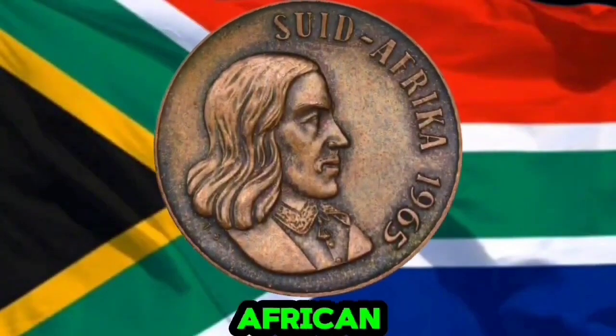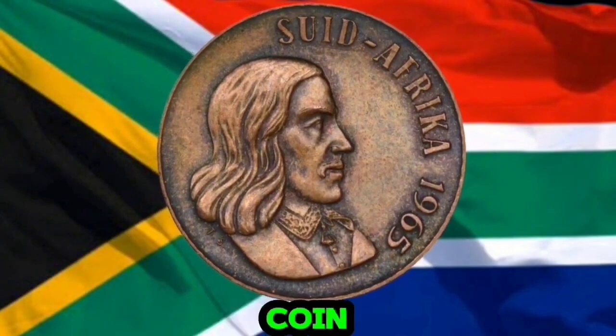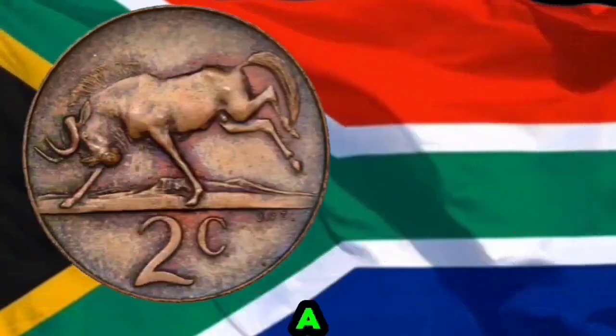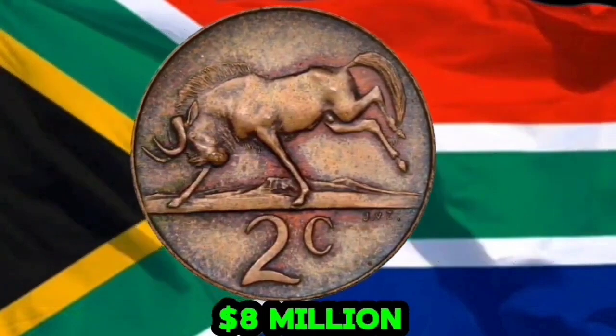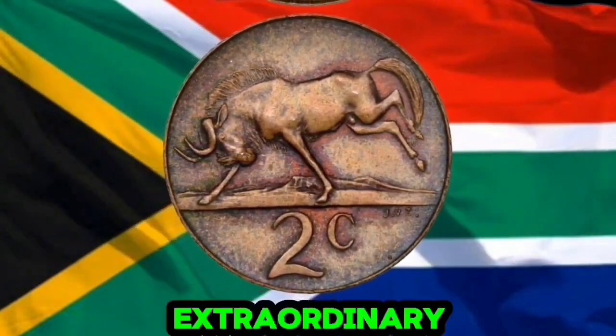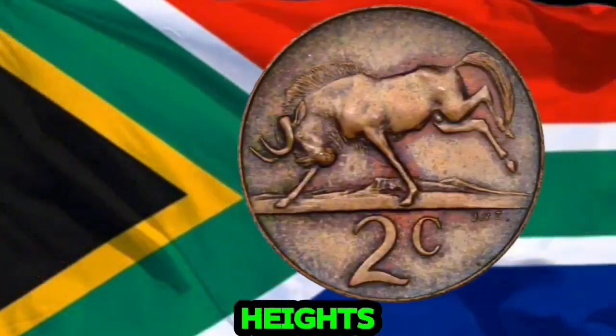The 1965 South African 2-cent coin. Now, before you think this is just another ordinary coin, think again. This tiny piece of history could be worth a jaw-dropping $8 million. Stick around to find out why this particular coin is so extraordinary and how its value skyrocketed to unbelievable heights.